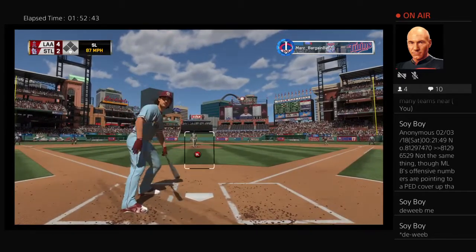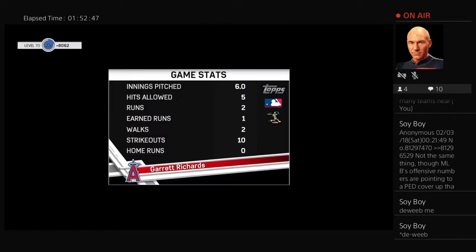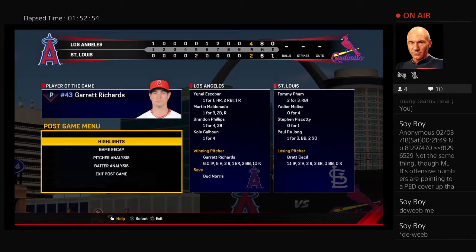Here it comes. And he gets strike 3 called to end it here. And with that, this one is over. Well, we watched a really solid starting pitching performance. Kept the opposition at bay. And as a result, he's our top player of the game.